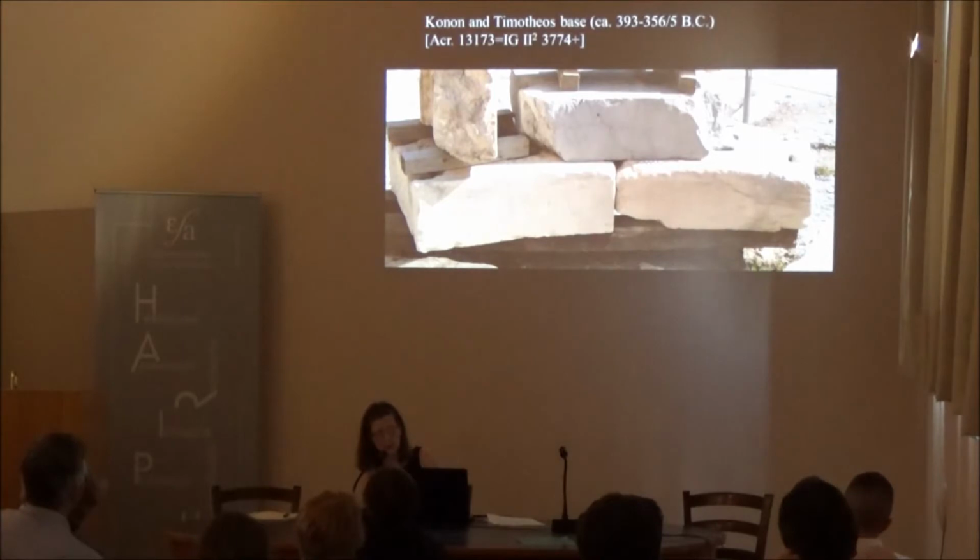The remains of the early 4th century base for the portraits of Conon and Timotheus on the Acropolis illustrate this principle well. The statue stood on a top step of Eleusinian limestone with the inscription on the Pentelic step below it.